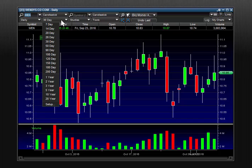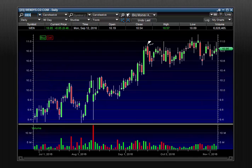Wendy's. So Wendy's has been basing here. It's been testing this 11 spot multiple times, just trading in a sideways pattern, also converging on its 50-day. So this one, once again, not a volatile name, but it does look like it wants to get through 11 here in the near future. So I'd keep an eye on Wendy's. Once again, bigger cap company, so not as volatile, but nevertheless, it's a nice sideways consolidation that looks like it wants to break out through 11.